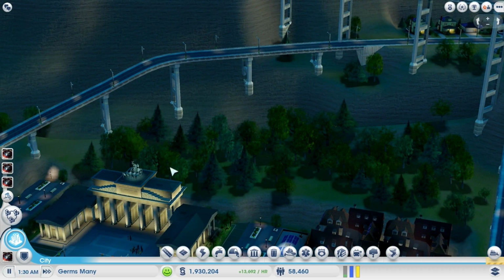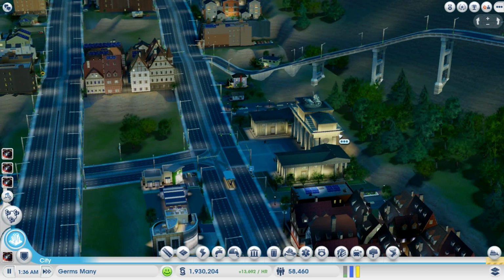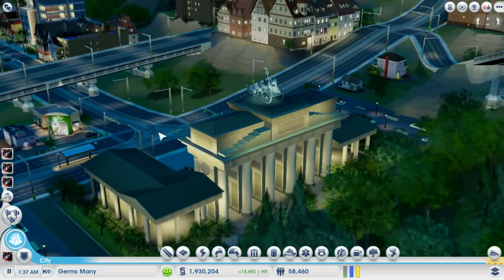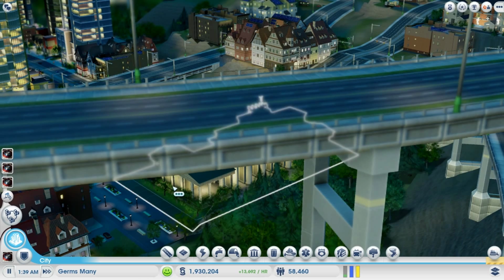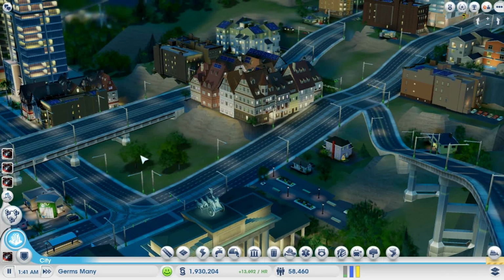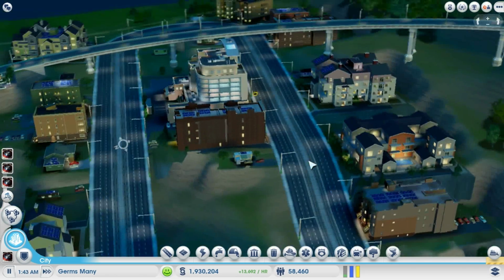The last series, the Paris series, only lasted 3 episodes, mainly because of the size of the lot for the city. It's a lot smaller with that river that was running through it, and I was able to finish it up in 3 quick episodes. This series took a little longer. It took a little bit more time to get everything laid out and developed.